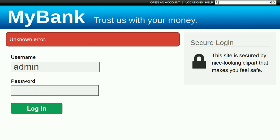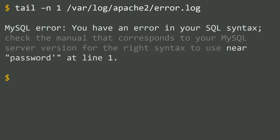We click login, and now we see unknown error. Well, that's different, because when we tried admin password, we saw invalid username or password. But now we're seeing this different message, unknown error. Why might that be? Well, if we had server access, we could go ahead and take a look at the logs on that server. If we took a look at, say, the Apache error logs, the PHP error logs, we'll see an error like this.